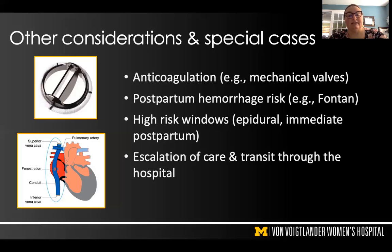And then also working together to quickly transition care through the system if needed. I love working here and I love this hospital system, but I do wish that the cardiac ICU was closer to L&D. So making those transfers happen early if needed, and as seamlessly as possible is something that we can do together to optimize care.